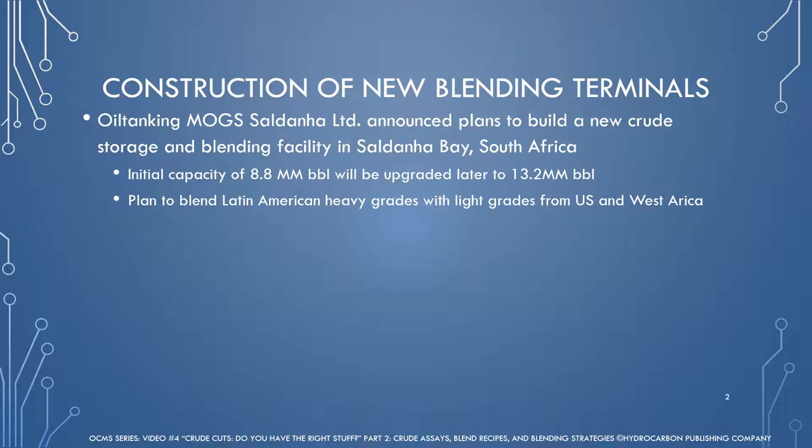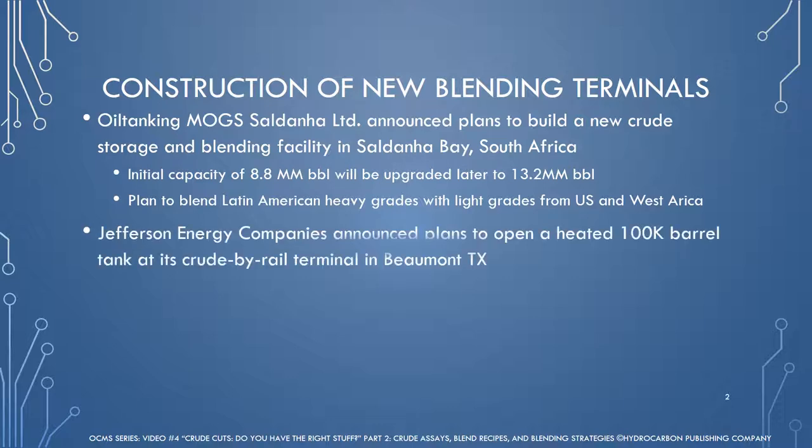A U.S. terminal operator, Jefferson Energy Companies, announced in 2015 plans to open a heated 100,000-barrel tank at its crude-by-rail terminal in Beaumont, Texas that will blend undiluted heavy Canadian crude with super-light condensate or tight oil to look-alike blends for the individual specification of a refinery in order to help that refinery maximize yields or maximize a specific product, such as diesel or gasoline.